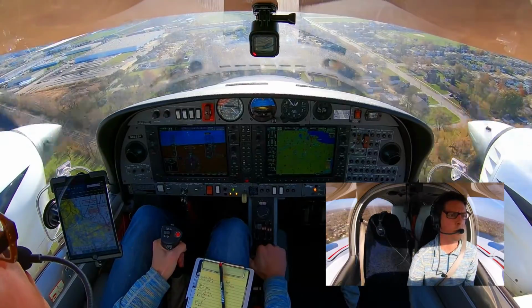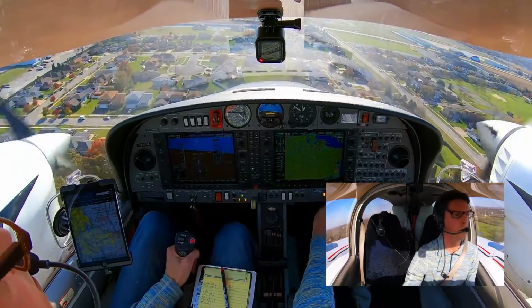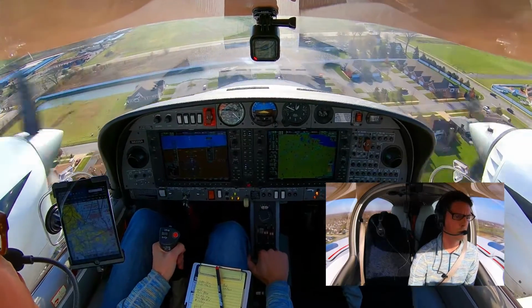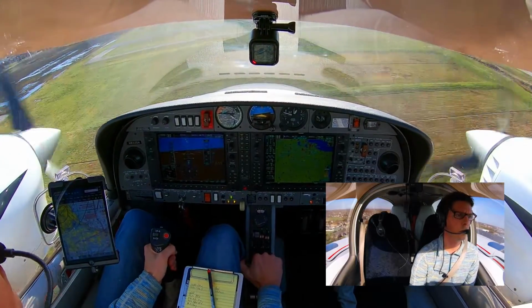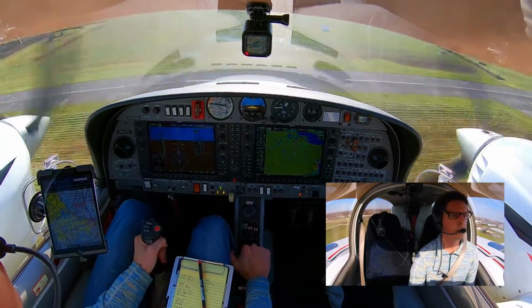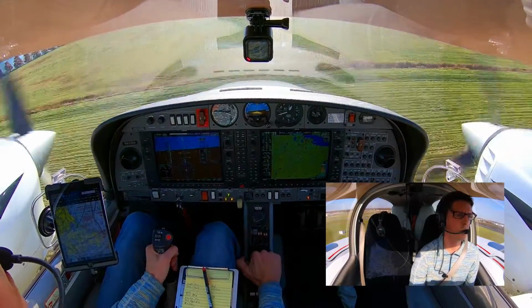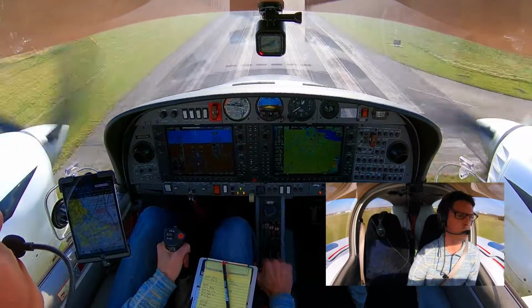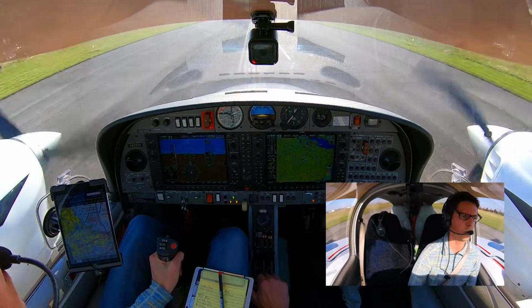Lansing traffic, Cessna 737 Papa Whiskey's left crosswind, 18 Lansing. Three greens. Short final. Full flaps. Traffic, Sierra Zero Alpha, turning final, 18 Lansing. Lansing traffic, there's a Skyhawk turning base for 18 Lansing. Lansing traffic, Cessna 737 Papa Whiskey, left downwind 18 Lansing. Base traffic is going to be turning in front of the Cirrus.